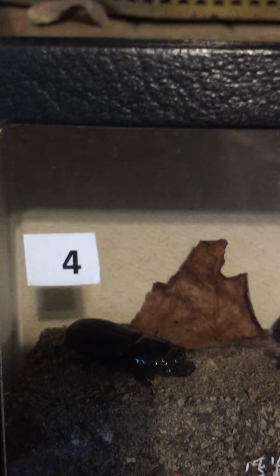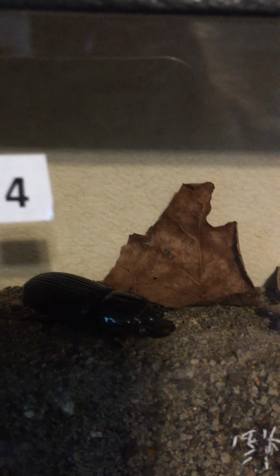Number four, this would be a bess beetle. Bess beetles live in hardwood logs, munching away on the tough tree fibers and turning them into new soil. They prefer oak, hickory, and maple, but will set up shop in just about any hardwood log that has sufficiently decayed.